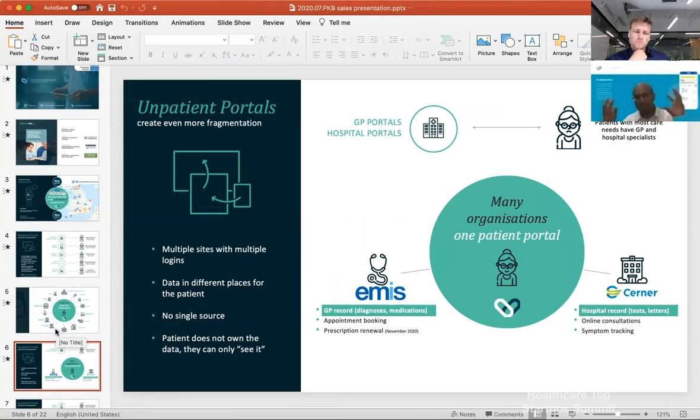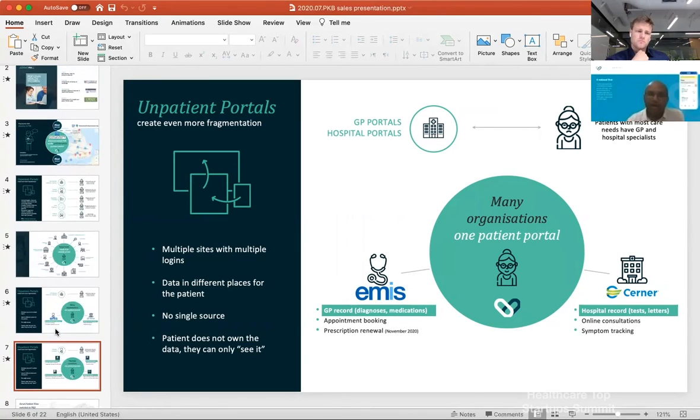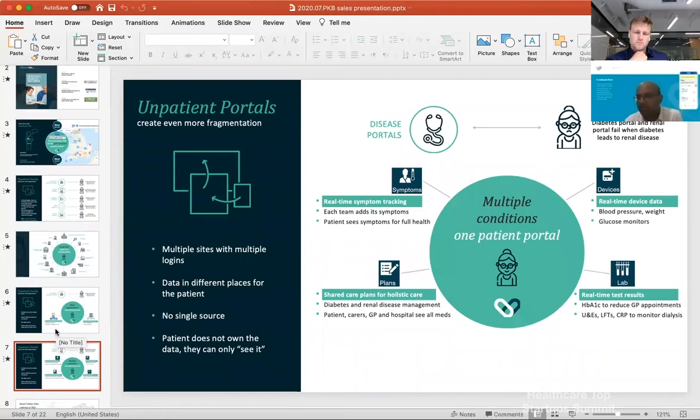Silos of data all arrive in the one record wherever the patient's gone. This is what happens when you can collect data from the patient. So we have the most depth in patient engagement of any platform. You can track their symptoms, connect over 100 devices, give them their test results, and then do a shared care plan between you and the patient of what they want to do.